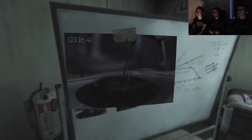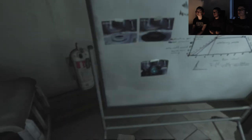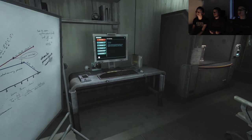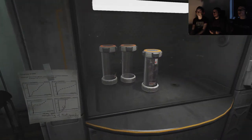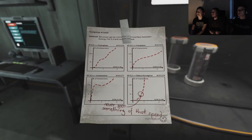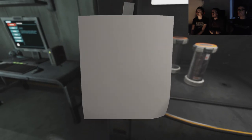That's 2 seconds. That's 3 hours. 11 hours. It's gonna be huge. 26 hours. It's gonna be huge. So it's making something. That must be it. Yeah, we're gonna have to do something. Structure gel as connector and interface between energy pole and organic tissue. Never seen something of that speed.